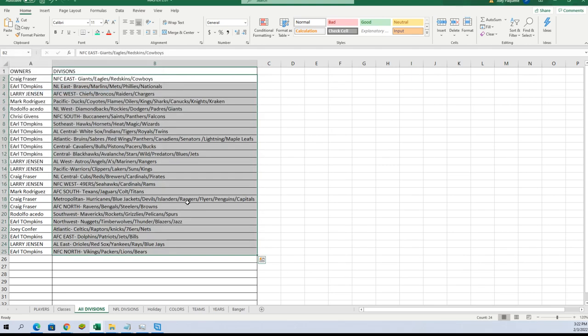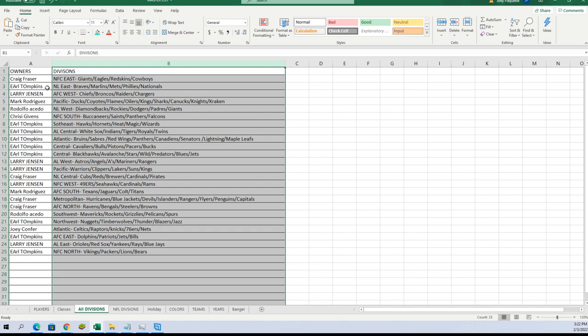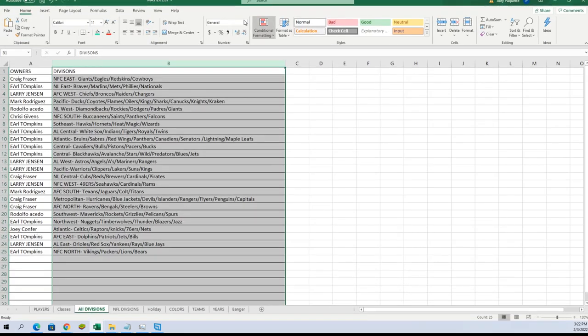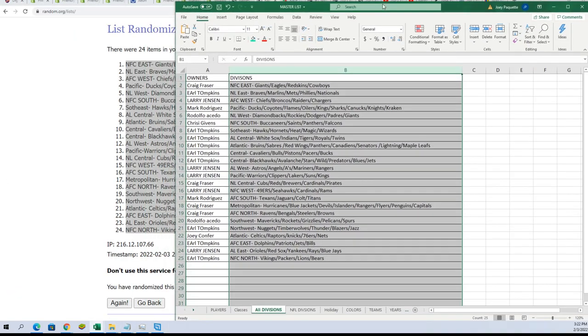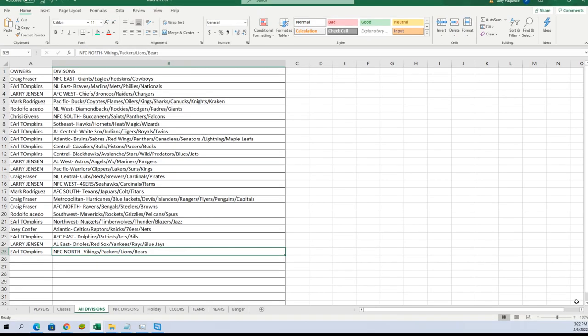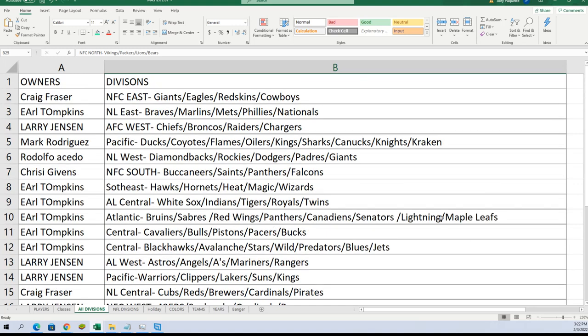You can see what division you own in the box breaks. Okay, I'm going to zoom in. First, you can just confirm that it's been done correctly. See how the NFC East is at top, and the NFC North is down at the bottom. So that's a good one there, Larry. AFC West, right? With the Chargers.